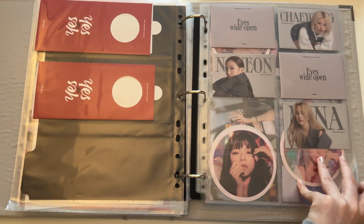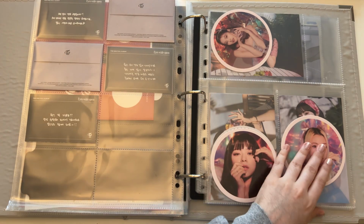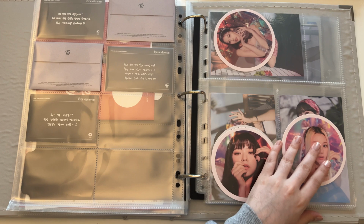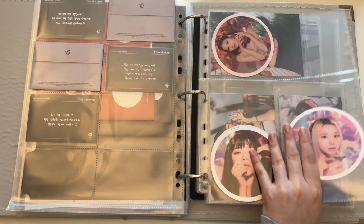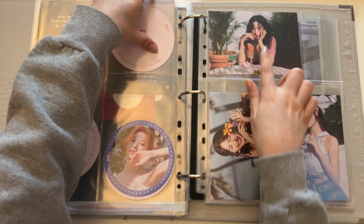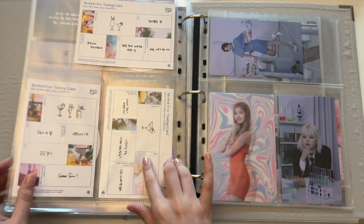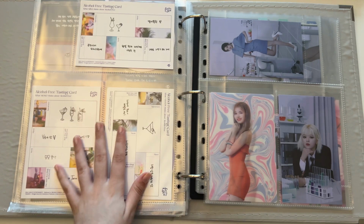Then we have the twice things. These are just my pulls, and a couple of things I actually did trade. Like I traded for this Sana. If it's a Sana thing, I probably traded for it. Definitely traded for this Mina. I do not have Sana's tasting card. I just realized that actually, but whatever.